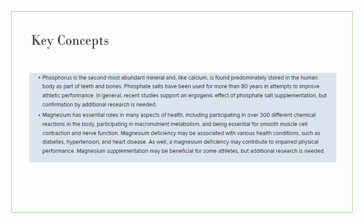And the key concepts are, of course, major minerals are needed in greater amounts in the diet and stored in greater amounts in the body. As far as phosphorus is concerned, it is the second most abundant mineral, and like calcium, is found predominantly stored in the human body as part of teeth and bones. The phosphate salts have been used for more than 80 years in attempts to improve athletic performance. And in general, recent studies support an ergogenic effect of phosphate salt supplementation, but confirmation by additional research is really needed.